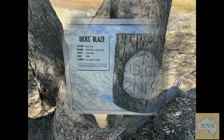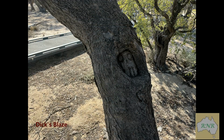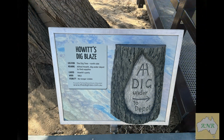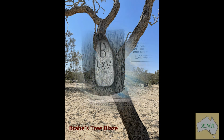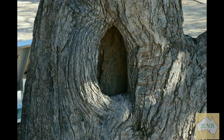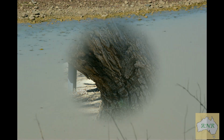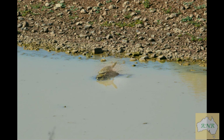The Dig Tree itself had 3 blazes, one carved in 1860-61 to record the expedition's arrival and departure dates and is no longer visible. The second, the Burke and Wills Camp 65 blaze, is partially visible on the south-facing side of the tree, and the third, carved in 1862 by Alfred Howitt's search party who buried supplies there, is also no longer visible. Brahe's tree also had one blaze carved in 1861 with the word dig, but it too is no longer visible.